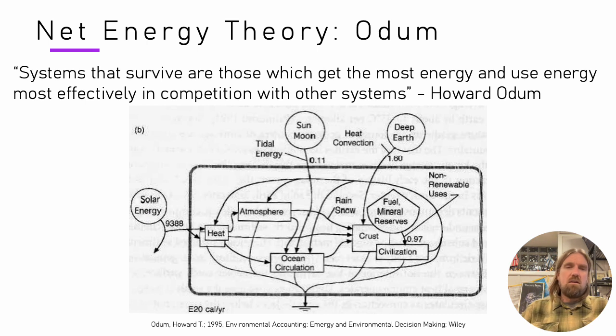And to go back to Howard Odum and the work that he did around that energy theory, his work really helps us understand what humans are doing on Earth. And David Holmgren, one of the co-originators of permaculture, references a lot of his work. This is a quote from Howard Odum: "Systems that survive are those which get the most energy and use energy most effectively in competition with other systems."